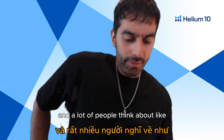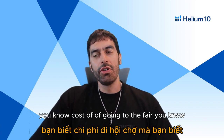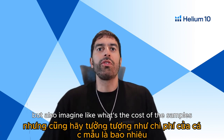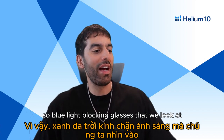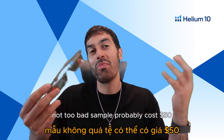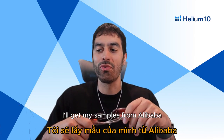A lot of people think about the cost of going to the fair. You've got to account for a flight ticket to China and a hotel in China, but also imagine the cost of the samples. For the blue light blocking glasses that we looked at, if I need to send a sample by courier, maybe it'll cost, I don't know, $30. Not too bad. The sample probably costs $50. So for $80, cool, I'll get my samples from Alibaba.com.